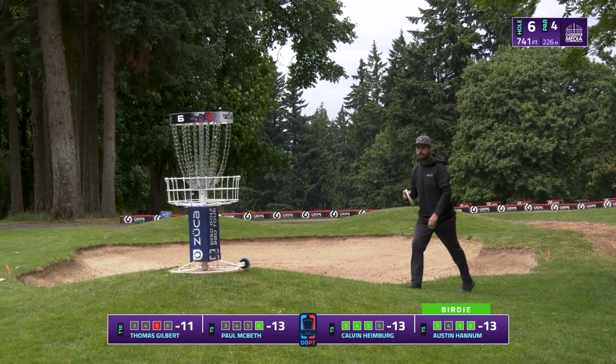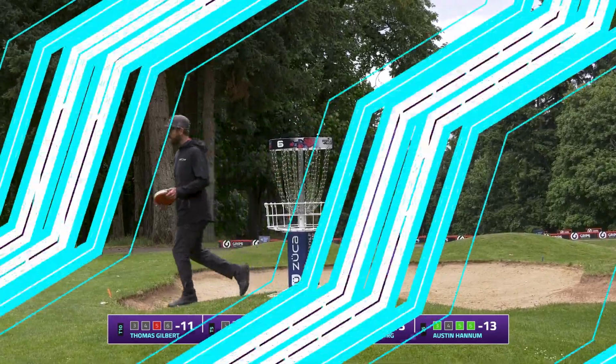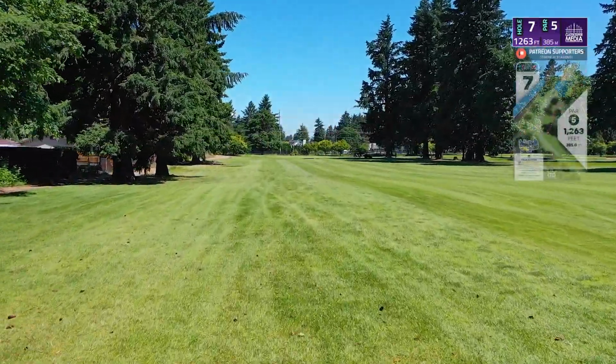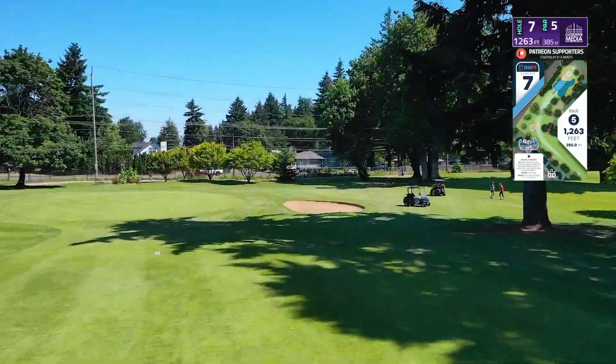That is a nasty birdie from Austin. Yeah, what an up and down from that right side. So many of those big mature trees back there he had to weave around. Hole 7, Nate, we have the elbow shot, 1263.